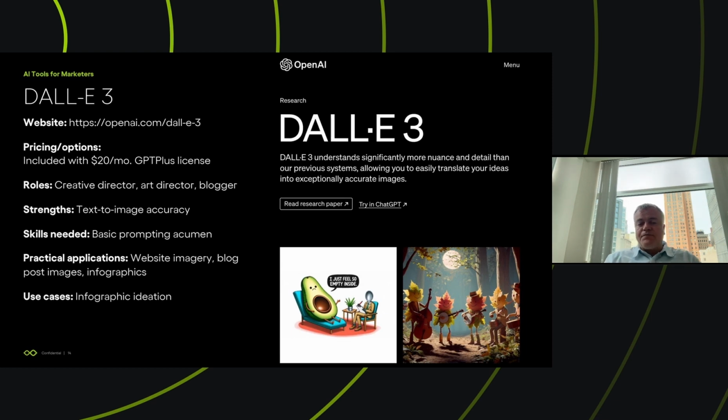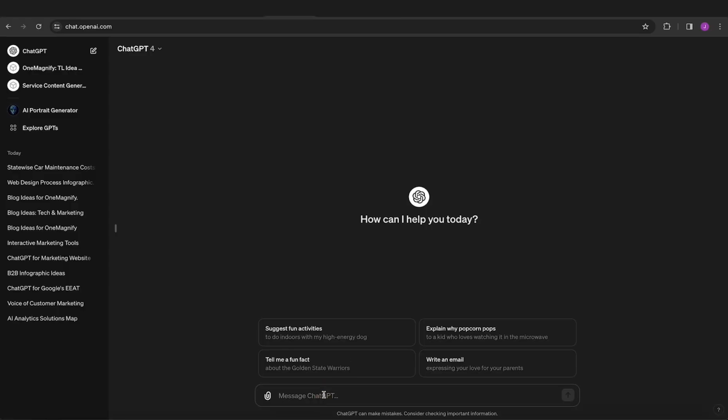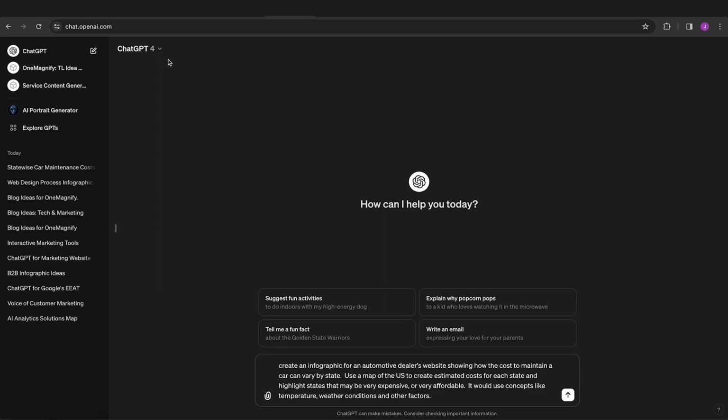So in this case, I'm going to create a prompt for ChatGPT here. And notice I'm logged into ChatGPT 4, so I can use the features of Dall-e 3. Dall-e 3 is much more advanced than Dall-e 2, which was part of the free GPT 3.5. So in this case, I'll put in a quick prompt, and I'll walk you through this. I'll take a hypothetical example for an automotive dealer.